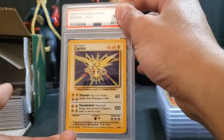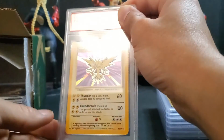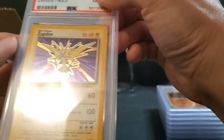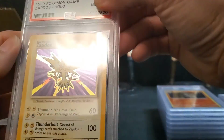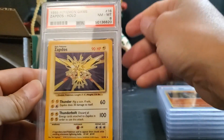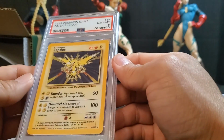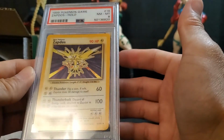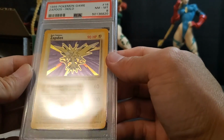Again, it's Power and my sister that have the older retro cards. Let's cross our fingers. The centering on this card looks pretty nice. Might even qualify for a black label. It is an 8. I think a lot of these were kept in a binder. Again, if you know me, I'm not big on binders.